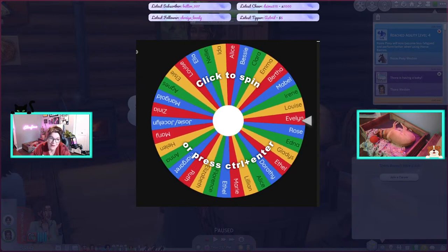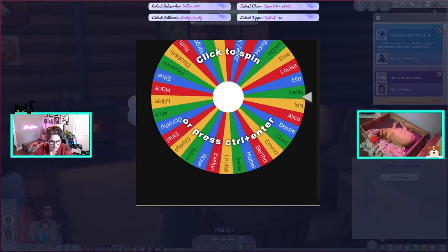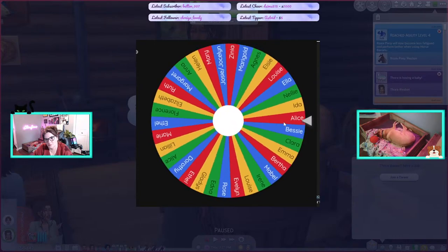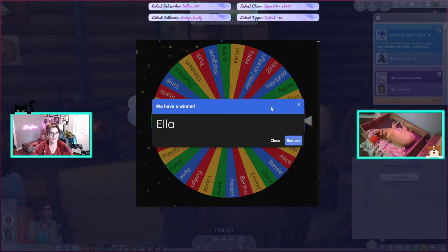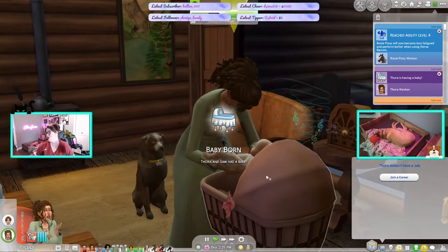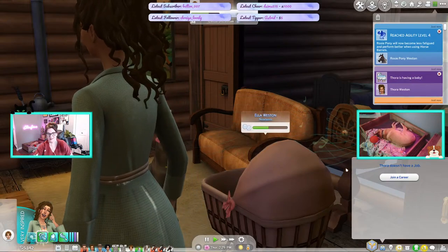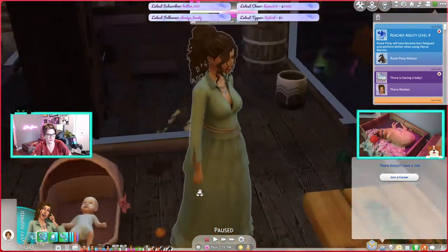All right. What is the name of this little girl going to be? Did I take Mildred off of here? I don't remember. Ella. All right. Ella. Jojo and Ella. Interesting. It's one girl. There you go. The prediction is complete. It was a little girl we're going to call Ella.